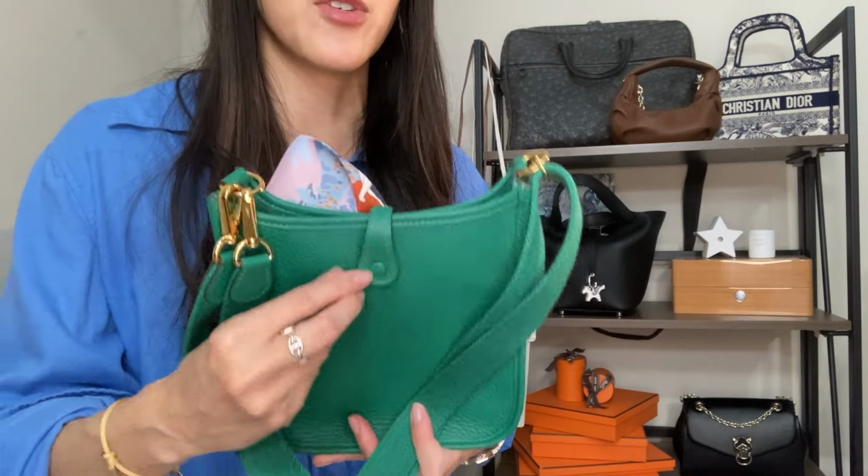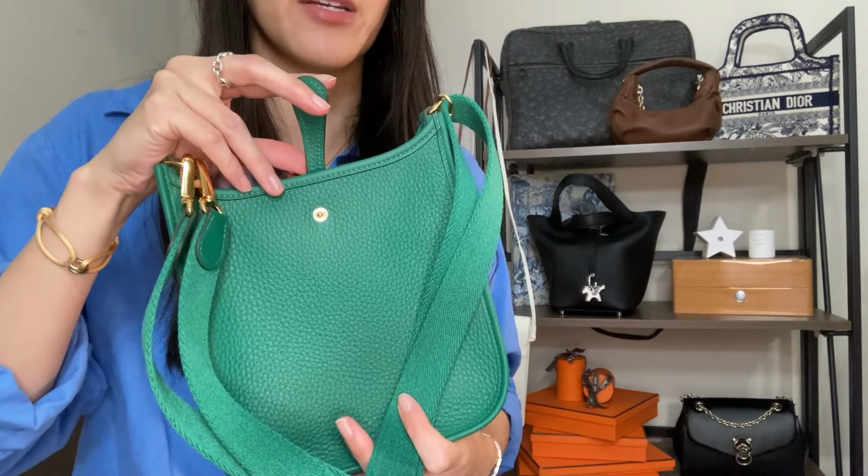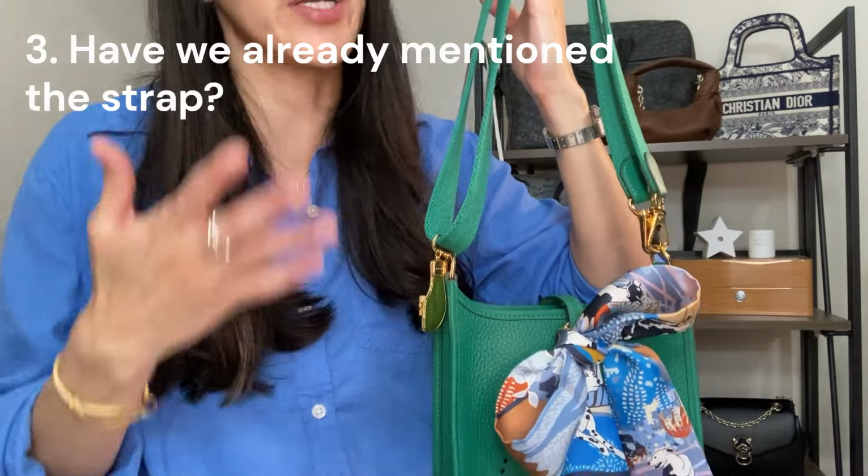Second, you have to be okay with the fact that the top is only partially secured with a thin leather strap and a snap button closure. Third, the canvas strap is removable but not adjustable like we've gone over, unless of course you want to do some DIYing to change it up like I've done here.